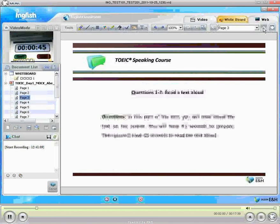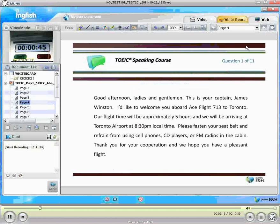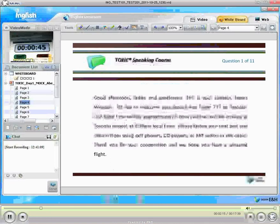In this part of the test, you will read aloud the text on the screen. You will have 45 seconds to prepare. Then you will have 45 seconds to read the text aloud. You may begin preparing now. Can I read aloud for practicing preparation? Yeah.